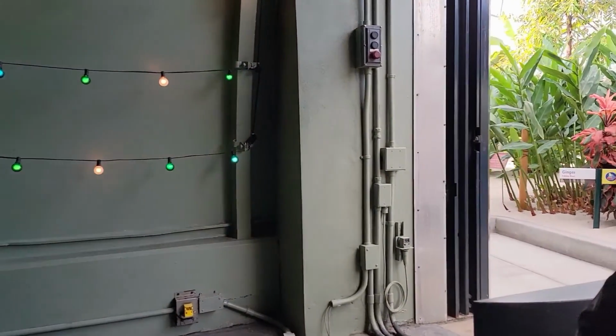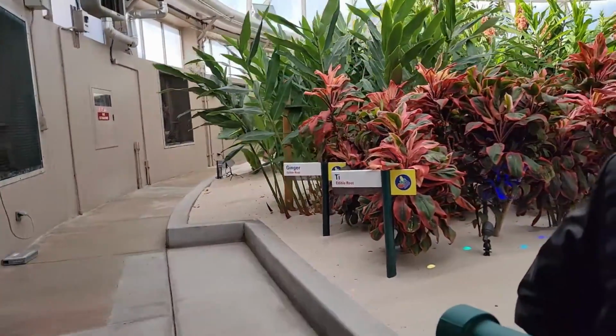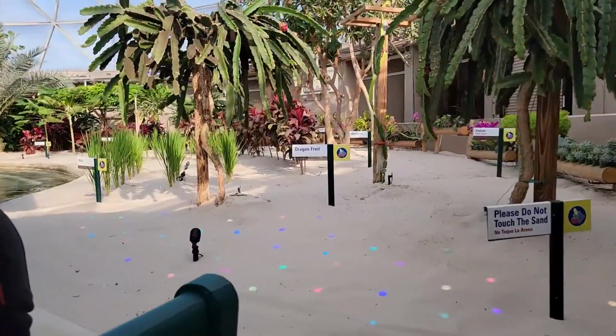Welcome to our living laboratory, where scientists from EPCOT and the U.S. Department of Agriculture are exploring innovative ways to produce bountiful harvests now and into the future.